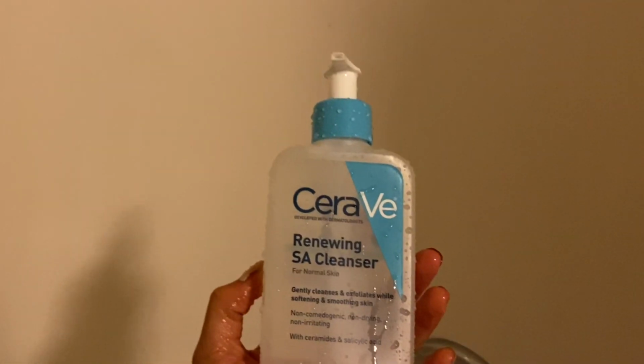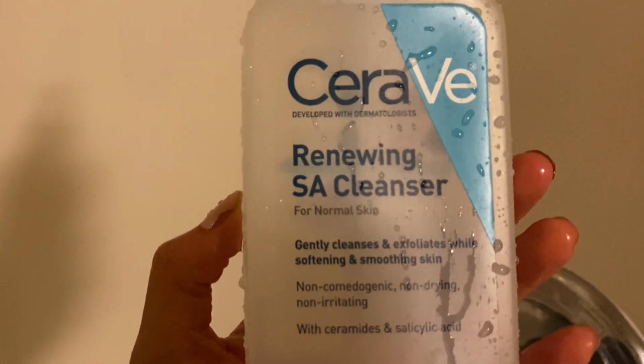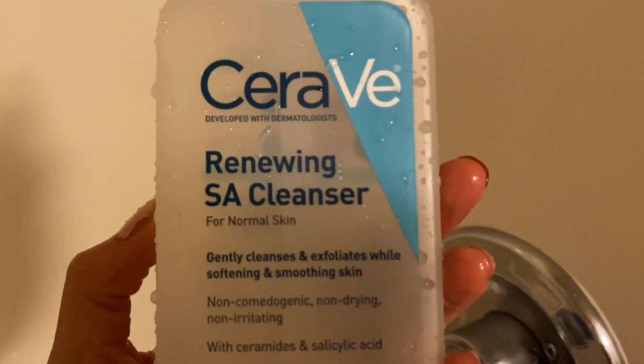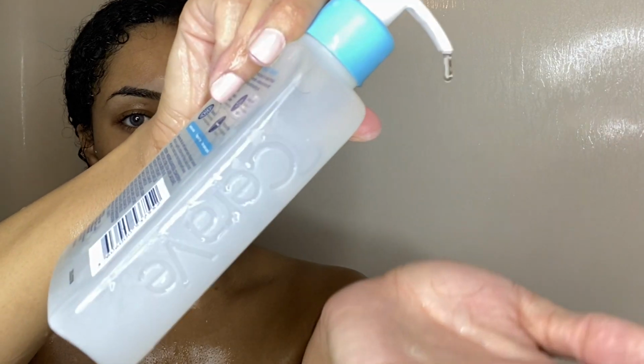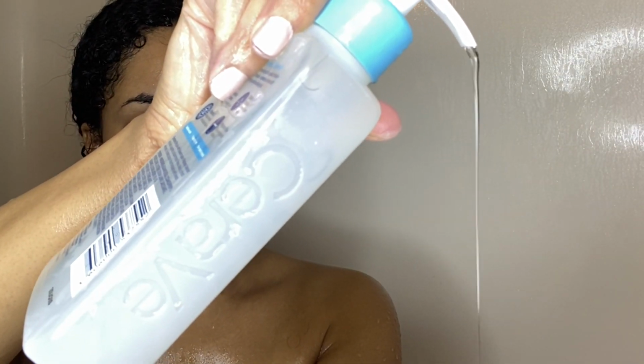So the first thing I do when I get in the shower is, of course, wash my face. So I'm using this CeraVe SA cleanser. Y'all, I love this stuff. It contains salicylic acid, of course, hence SA, but it's truly amazing. Salicylic acid is really good for oily, acne-prone skin, and it also helps to fade your acne scars. So definitely give this a try.